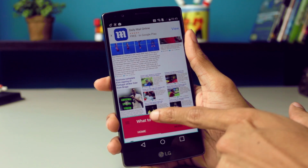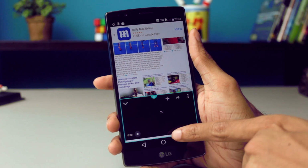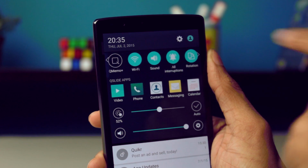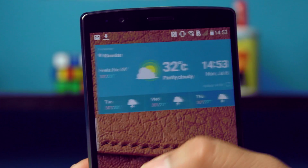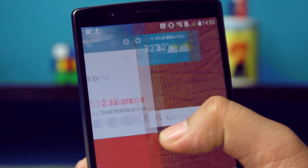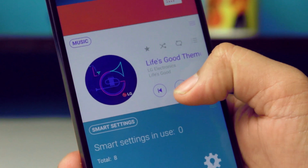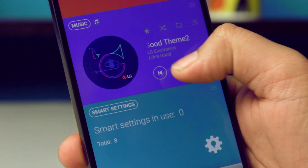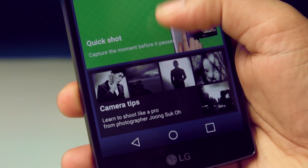The G4 comes with multi-window options with its own set of side apps that can pop up in another window. It also feels the most animated user interface amongst the lot, but we have to say it's very fluid and highly customizable. Unlike the HTC and Samsung, the G4 home screen doesn't have a feed slide, but one that's called Smart Bulletin, which is a bunch of apps that you can glance into and operate, like the Health app, Calendar, Music, and even the Universal Remote.